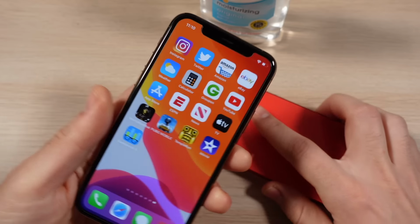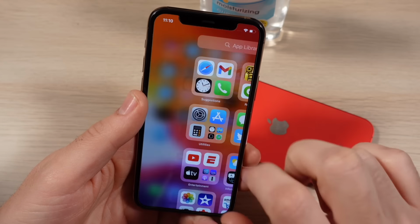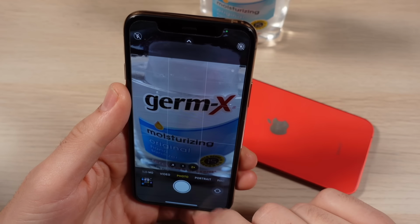If you're into portrait and night photography, you might prefer to get this iPhone 12. But I will state that if you're into telephoto photography, so you want to zoom in, the iPhone 11 Pro is the better choice here when it comes to the camera. For some reason, I can't find my camera app now, but the iPhone 11 Pro is the better choice if you want the telephoto photography.